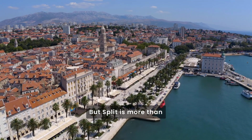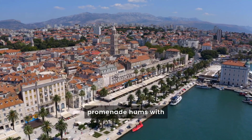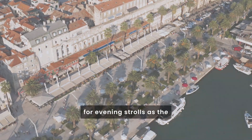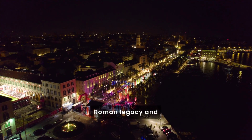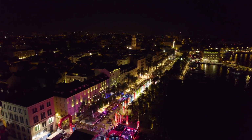But Split is more than its past. The Riva Promenade hums with energy. Palm-lined, sunlit, and perfect for evening strolls as the Adriatic reflects a fiery sunset. This is where Roman legacy and coastal ease blend into something irresistibly alive.